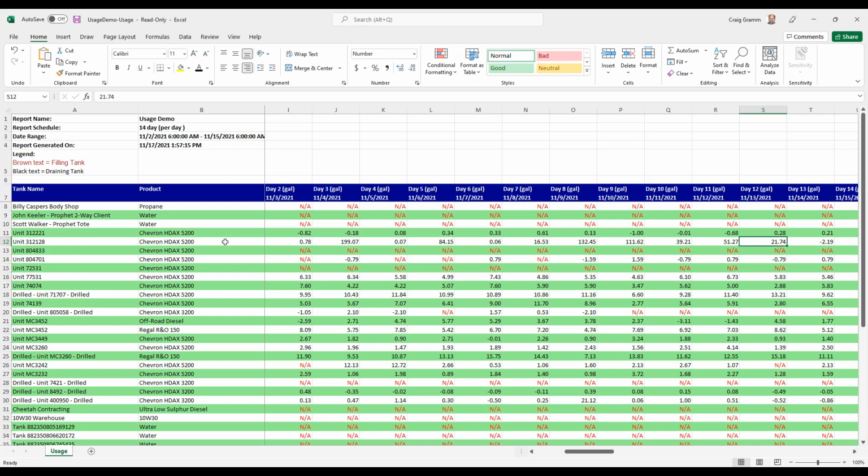If you're seeing usage and you're seeing deliveries, which is another report that we do, those are just things that will help alert you to the fact that maybe there's something else that we need to talk about with the customer, to make sure that we're being as efficient as possible in getting product out there, keeping product out there, and making sure that the customer is satisfied with what they're getting out of this. So that is your usage report.